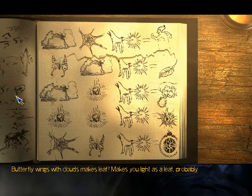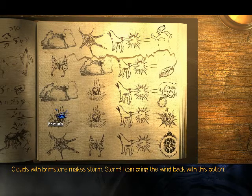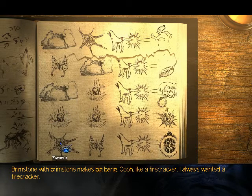Butterfly wings with clouds makes leaf. Makes you light as a leaf, probably. Clouds with brimstone makes storm. Storm? I could bring the wind back with this potion. Brimstone with brimstone makes Big Bang. Ooh, like a firecracker. I always wanted a firecracker.